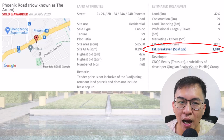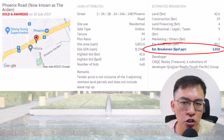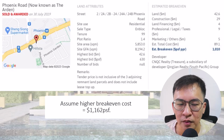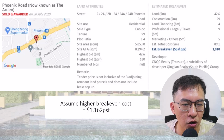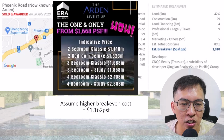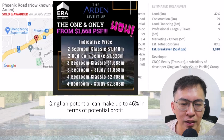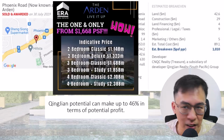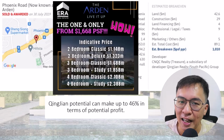Today's rate should be higher, factoring in higher construction costs. Anyway, let's use a generous 15%. This will reflect a higher break-even cost at 1,162 PSF. Based on indicative selling price from 1,700 per square feet, this means QingJian potentially can make up to 46% in terms of potential profit. 厉害!